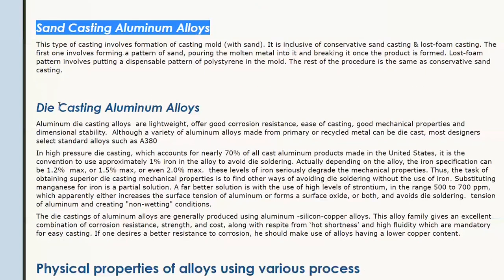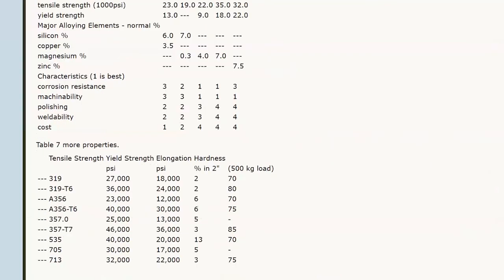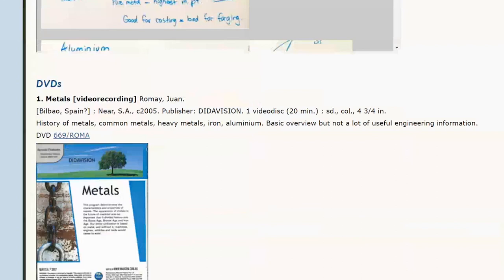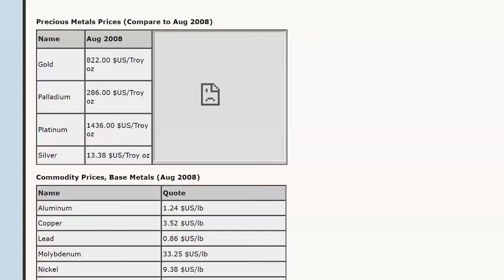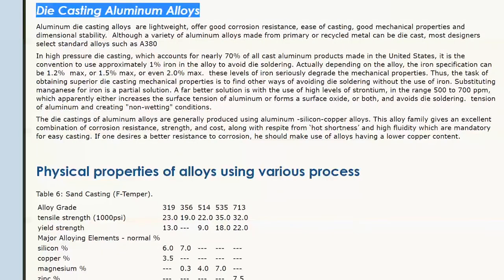And then there's die casting, which is a straight out steel mold, in which the aluminium is cast under pressure, pressurized casting of the aluminium. Now we'll see some of these in processing videos in the next chapter, the casting process of aluminium called aluminium die casting.